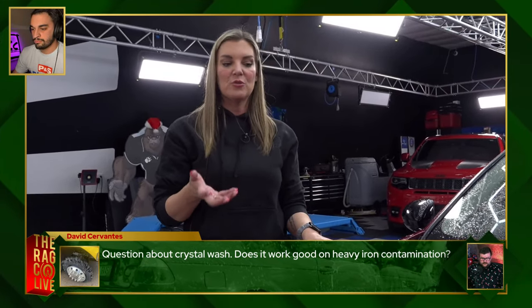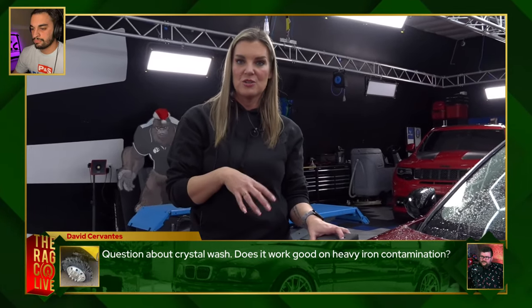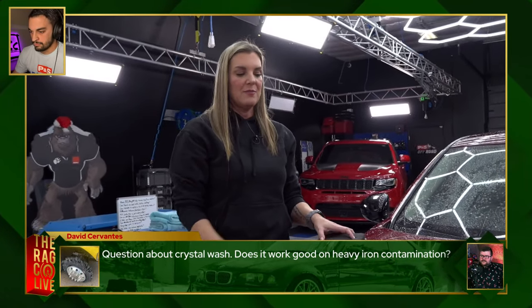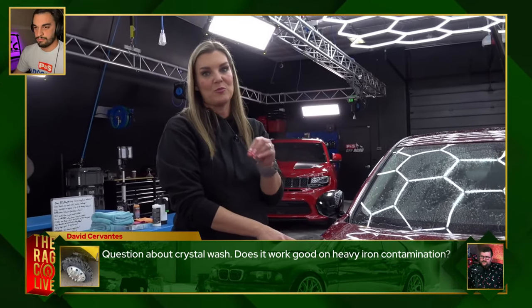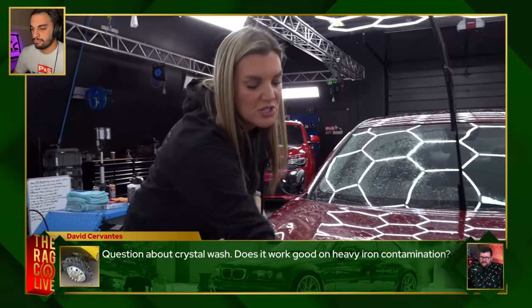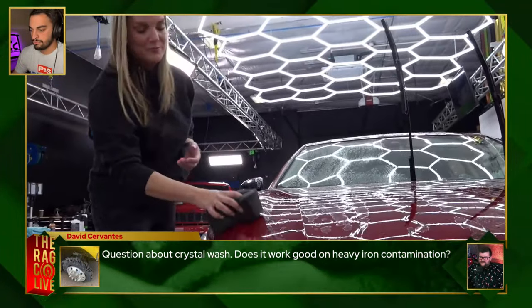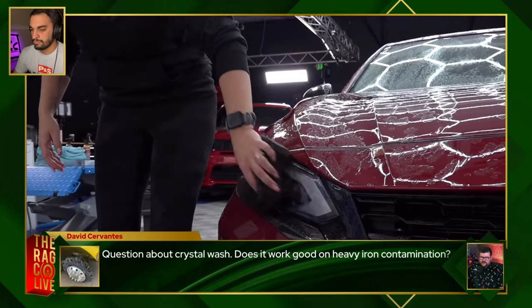Generally speaking, 9.5 cars out of 10, I'm using Crystal Wash, and on that 0.5, I'm going to use an iron remover. So if you know you have iron present, still use an iron remover. There's a chance that Crystal Wash could work on it, but that's not really what it's formulated for. So they are actually two totally different products. That's good to know. Thank you.